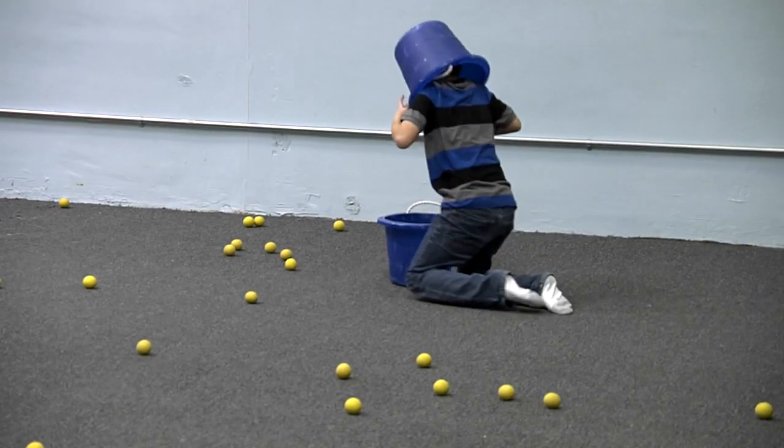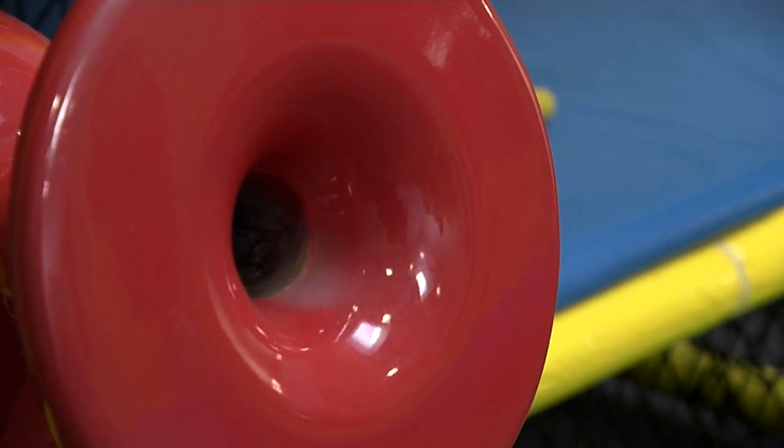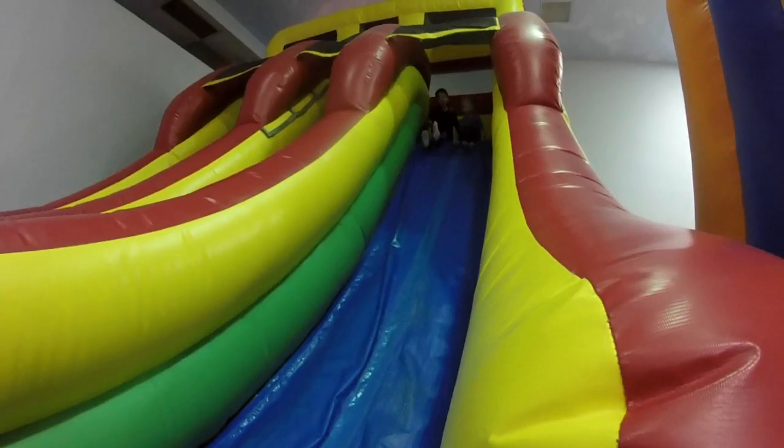They get the buckets of balls and they can go on different levels and shoot at each other, and they're all soft and washable. We do wash them to help with germs, and the kids just love it. There's also an arcade, movie room, and inflatables.